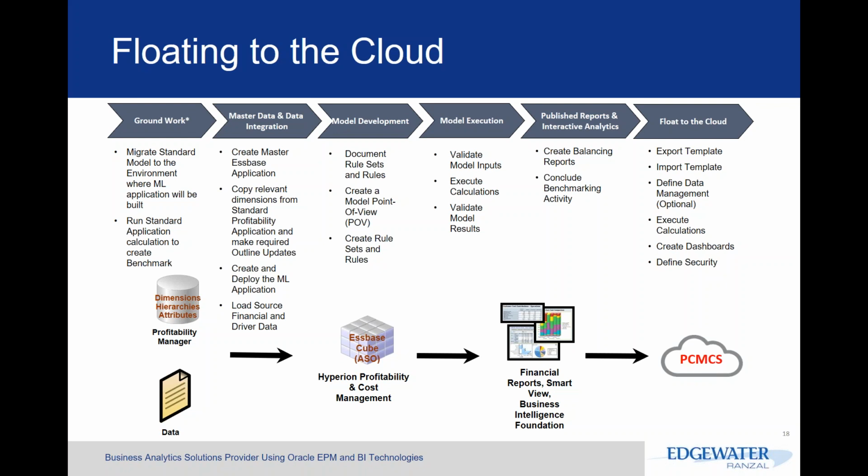And once you've got that management ledger application, taking it to PCMCS or floating into the cloud is incredibly easy. We just do an export template, we import the template into the cloud, and then of course we can focus on some of the more cloud-specific activities, such as the data management that I explained earlier. Of course, you're going to execute any of the calculations that you have. You're going to create some fancy dashboards and some awesome reports, and then you can also define security as well.